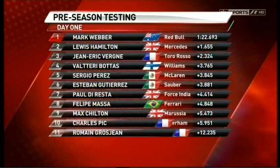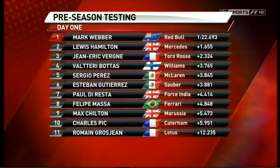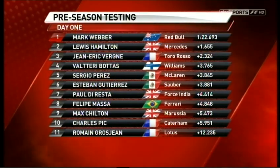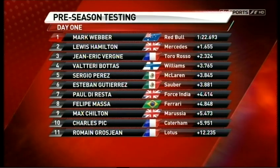Quickest on the day though, despite all the rain, was Mark Webber in the Red Bull with an impressive time of 1:22.69. It was over a second and a half quicker than the second fastest man, Lewis Hamilton, in the Mercedes with a 1:24.34.